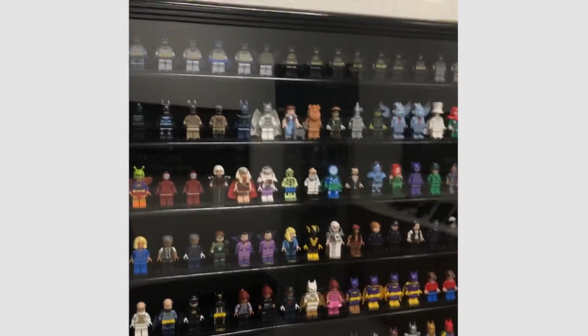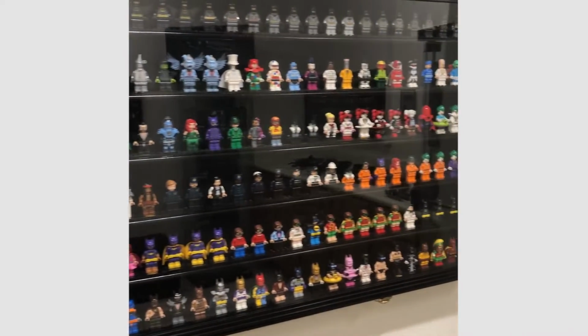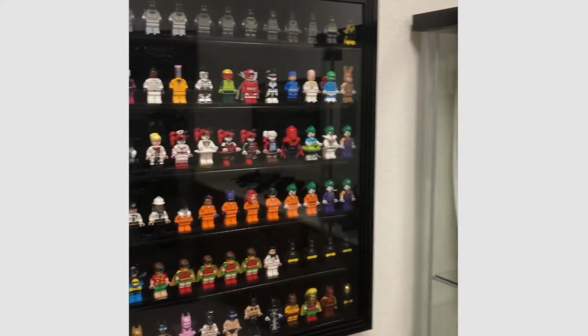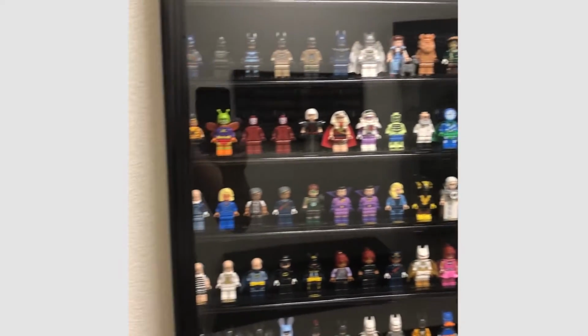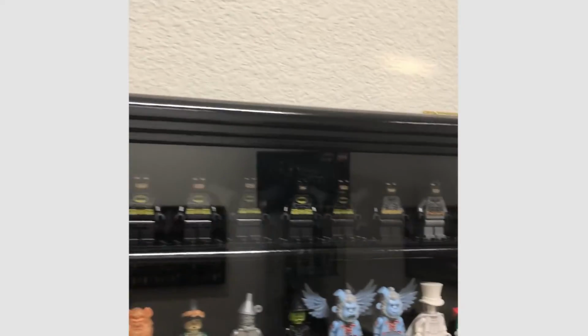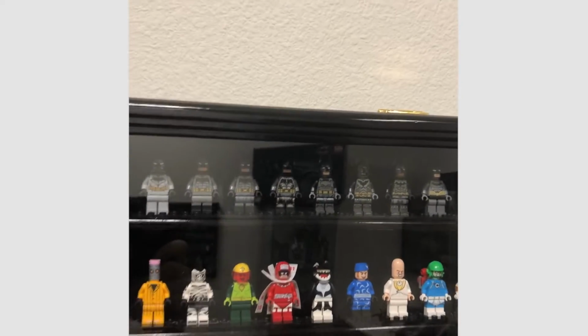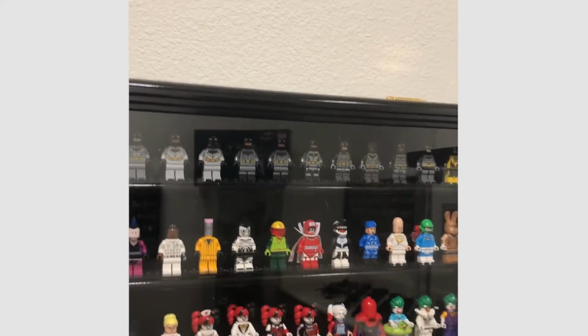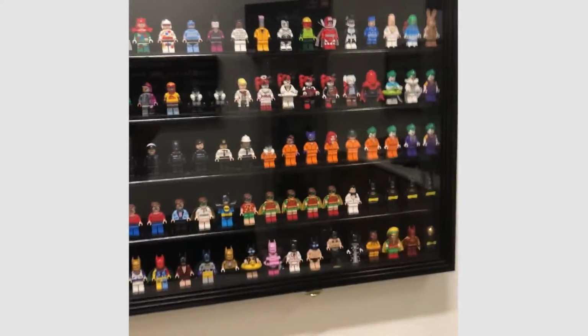I have the Lego Batman movie minifigures here. These are all of them, so all the minifigures from all the Lego Batman movie sets. Plus, on the very top row, I do have my Batman suit collection. So all of that's there. There's actually more that I have distributed to the other display cabinets as well, and I'll show you guys that shortly.